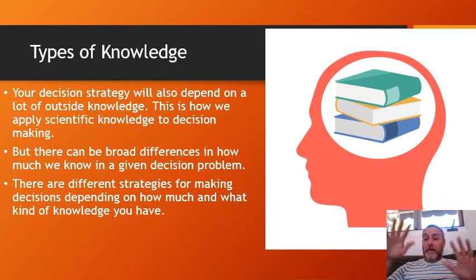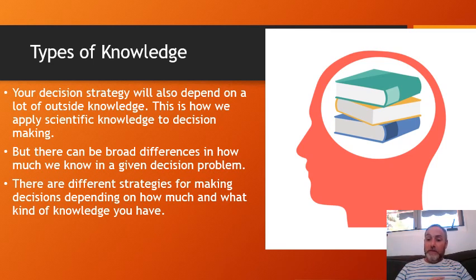Okay, so we're starting to see all the variables. We've got our options, we've got our outcomes, we've got the values we assign to those outcomes, and we've got the states of the world on top. But your decision strategy also needs to incorporate this outside knowledge, this knowledge about the relationships between saccharin and bladder cancer and so on. But given a certain particular decision problem, some information is going to be relevant, some isn't. We may know a lot about the possible states of the world and the probabilities of their occurring. We might know very little. And in each case, we have rigorous strategies for making decisions depending on how much knowledge you have in a given case.